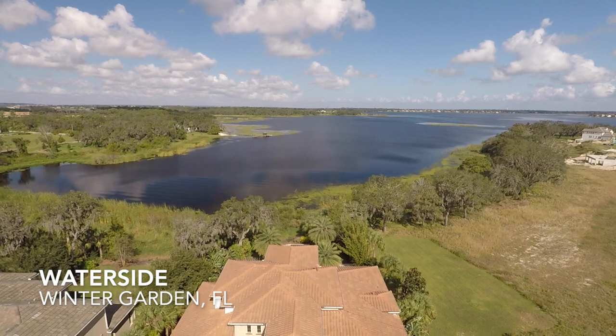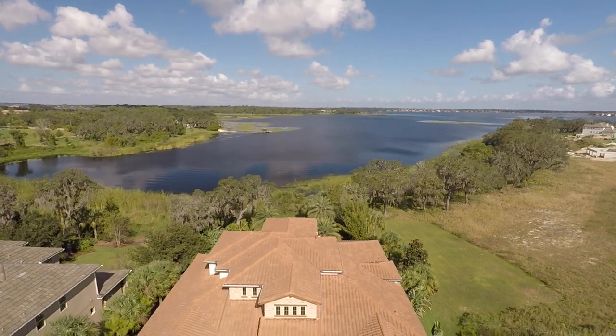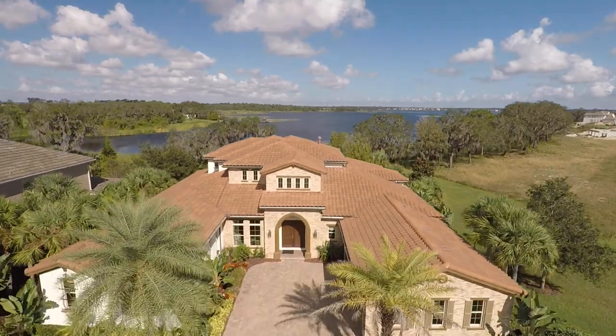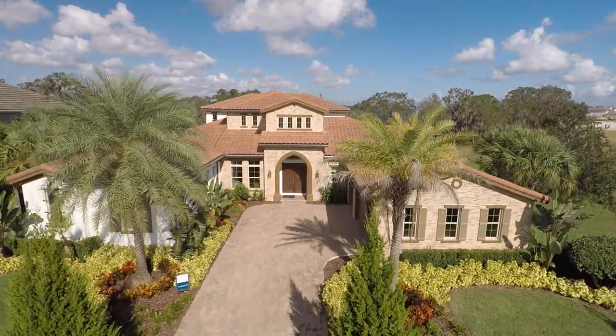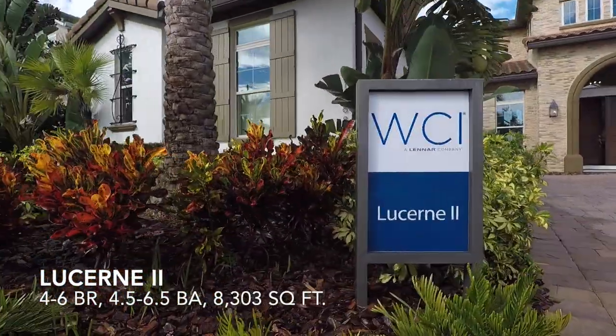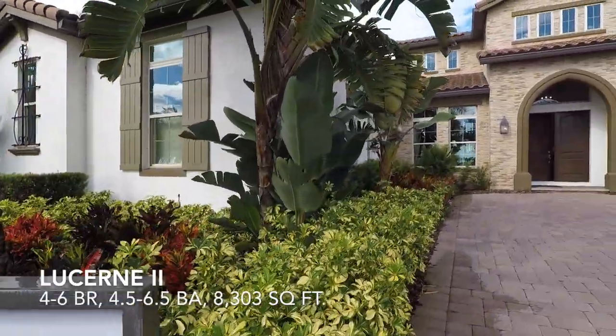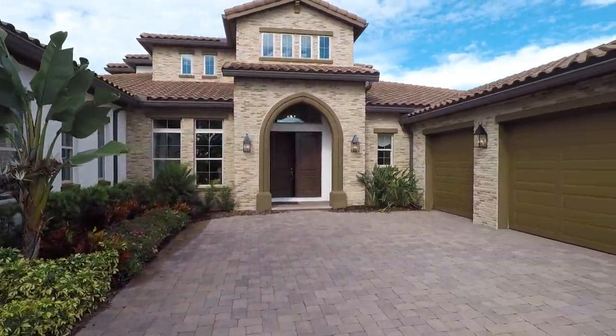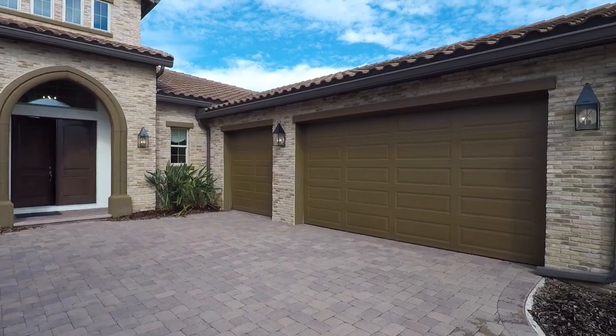Today I'm out in Winter Garden. I'm in the Waterside community by Lennar Homes, and I have another model home I'd like to show you today. This is the Lucerne 2 floor plan, and it is 8,303 square feet. Four bedrooms, four and a half baths, with a three-car garage. This model home does have the walkout basement with a really nice view of Johns Lake.